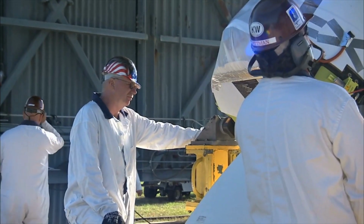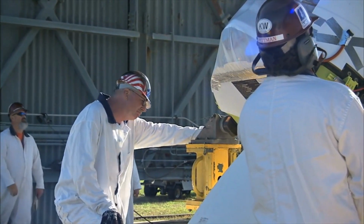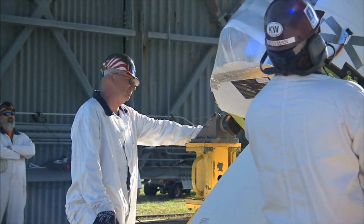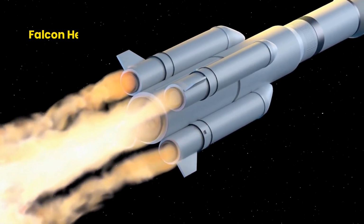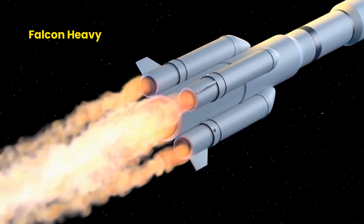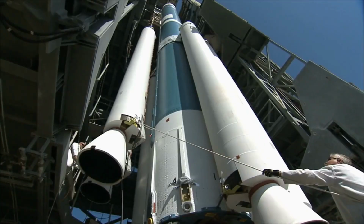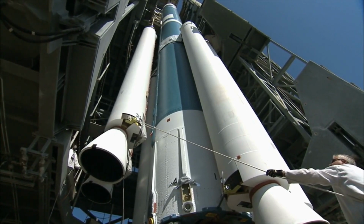Since the successful landing of a Falcon 9 first stage in 2015, SpaceX has continued to refine and improve its reusable rocket technology. In addition to the Falcon 9, SpaceX has developed the Falcon Heavy, a larger rocket capable of carrying heavier payloads into space. The Falcon Heavy utilizes 3 Falcon 9 first stages, which all return to Earth and can be reused for future launches.